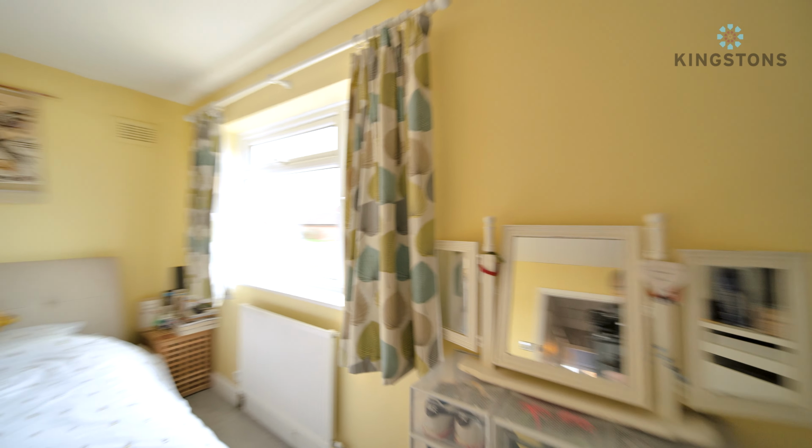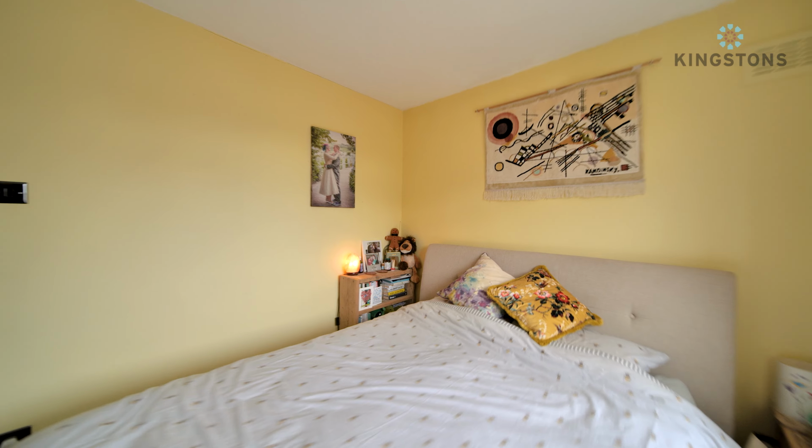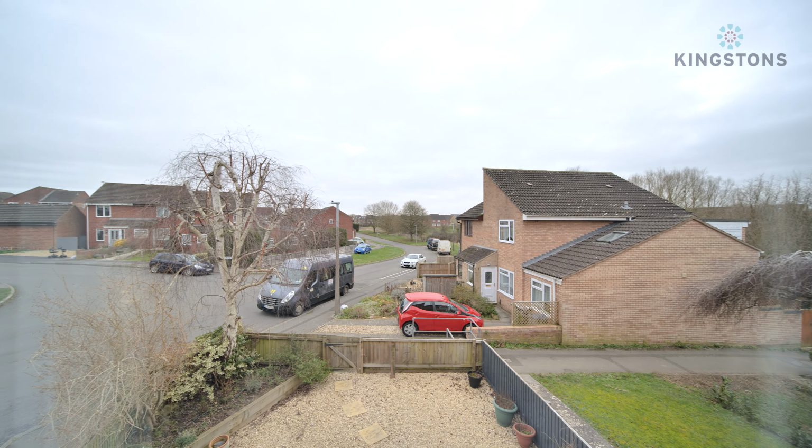Lots of people have put that as built-in wardrobes, but plenty of flexibility in here should you want to do that. As we come on down to the far end, seeing back through to the landing, and then there's a view out to the front again over the front garden, and you can see down to that open green space, ideal for taking your dog for a walk.